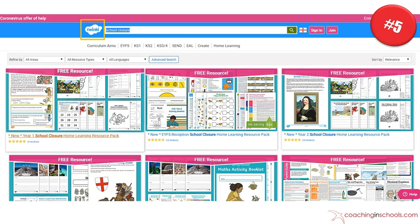Resource #5 is Twinkle. They've created 47 new resources for the coronavirus closures. So you can see these are free. You can download them from the website here. So have a look at Twinkle.